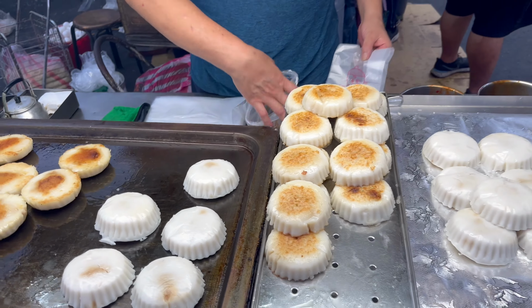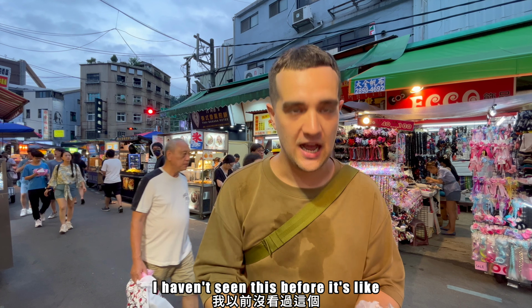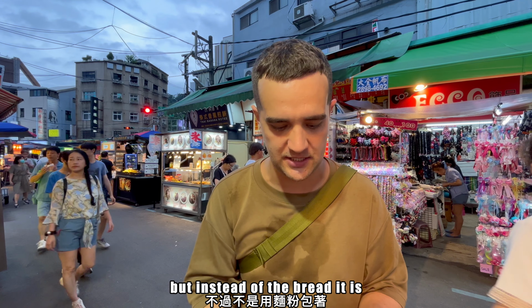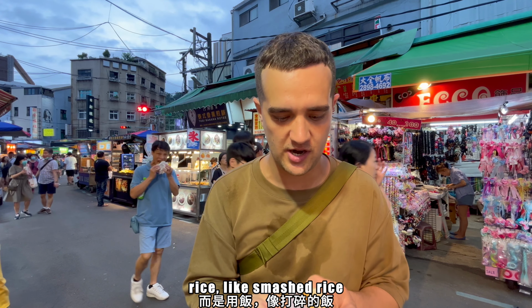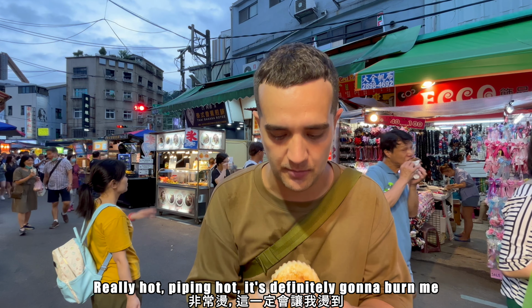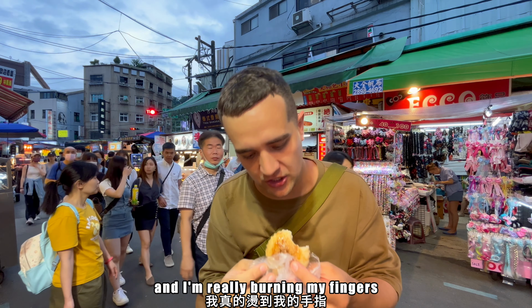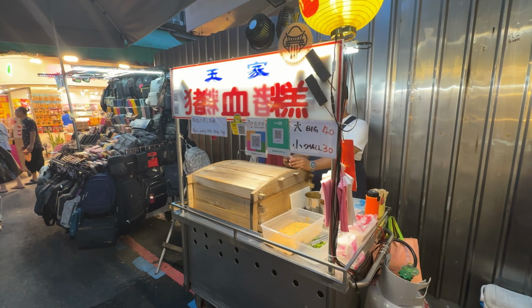Super, super excited about this. I hadn't seen this before. It's like a pork pepper bun, I guess, but instead of the bread, it is rice, like smashed rice, I guess, like glass noodle. Really hot, piping hot. It's definitely going to burn me. Really nice texture, really soft on the inside. Got a nice crunchy layer on the outside, and I'm really burning my fingers. Really nice, but I should have waited. Far too hot.